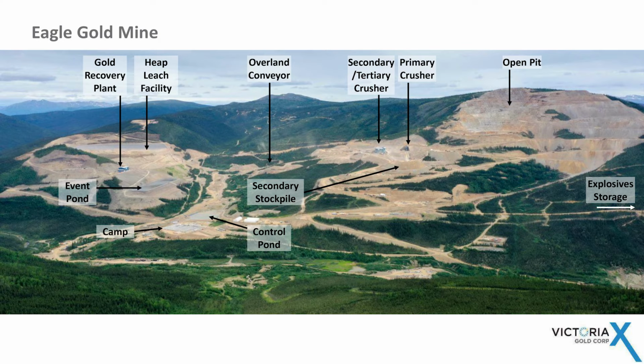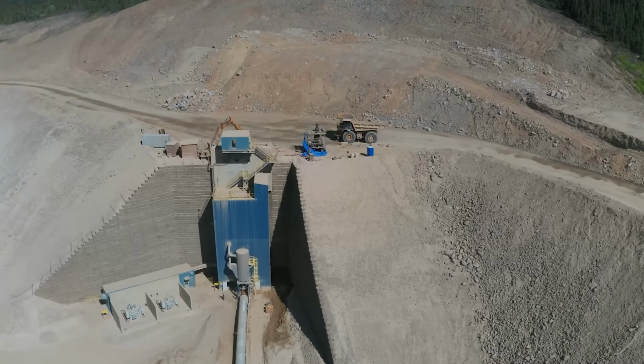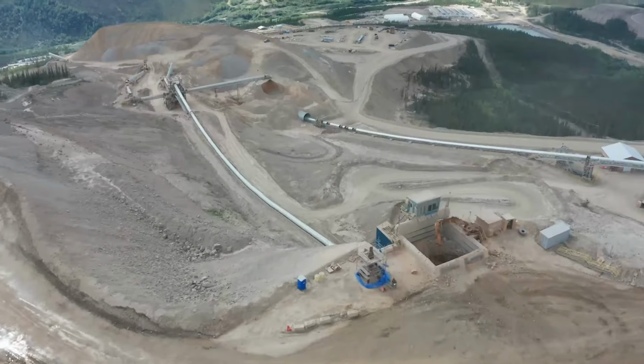So we're looking at putting a screening deck between the secondary and the tertiary crushers, screen off that very fine material, and put it back on the overland conveyor to the leach pad without going through the tertiary crusher system. That would give us another 20% capacity through the system and add another 25 to 35,000 ounces per year. So pretty simple, 200,000 plus 25 plus 25 gets us to 250.